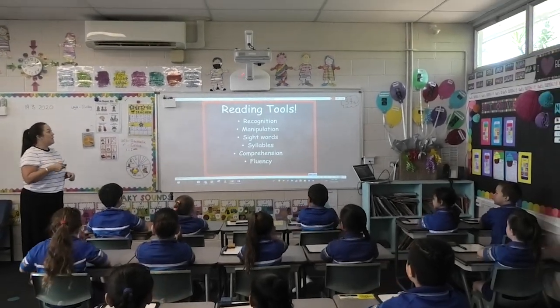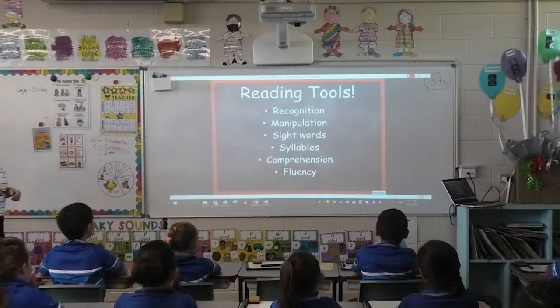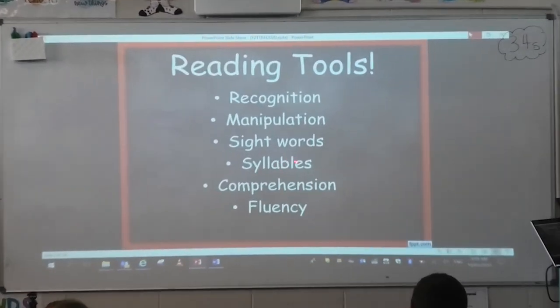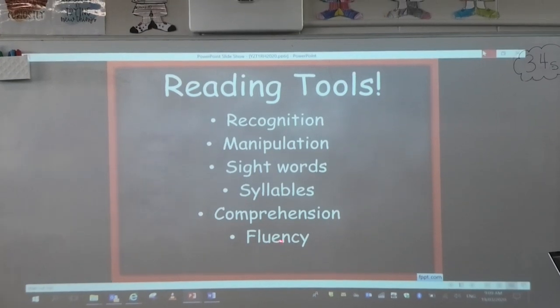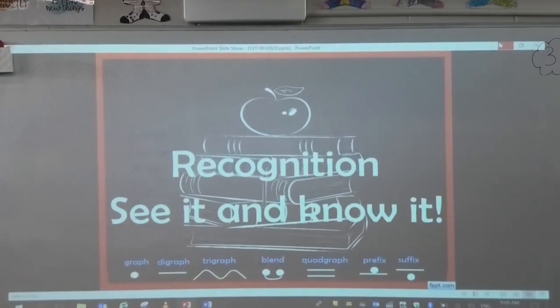Good job. Super 6 reading tools. Recognition, manipulation, sight words, syllables, comprehension, fluency. Good job. Recognition: see it and know it.